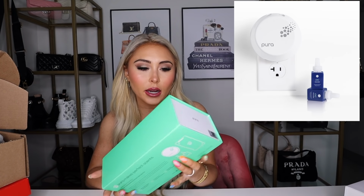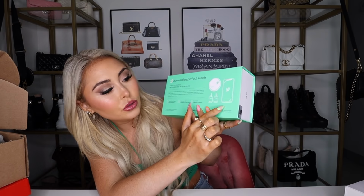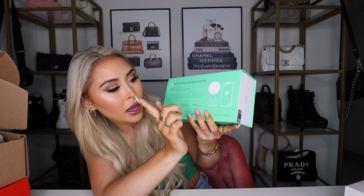I'll throw up a picture of what it looks like over here, but yeah, it's by the brand Pura. I just bought the home essentials kit or something. It was like a starter kit, I don't know, but it's freaking awesome. So yeah, you get 2 scents, it connects to that, and you can control it through your phone. So I just had to show you guys this because it's one of my new favorite home finds, and you guys definitely should check it out. It's amazing. So I'll have a link down below.